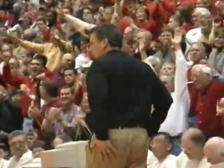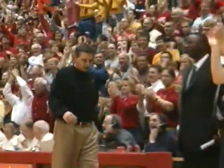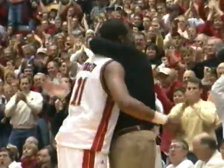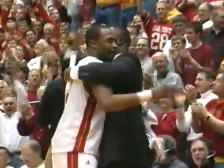I think Larry Eustachy wanted him to pull it out, but Jamaal knew there were 2 points on the end of that play, and now maybe three. Free throw, good. Career high for Jamaal Tinsley, I believe. What a performance by Jamaal Tinsley. He saved the best for last, Eric. When they needed it the most, he came up the biggest.